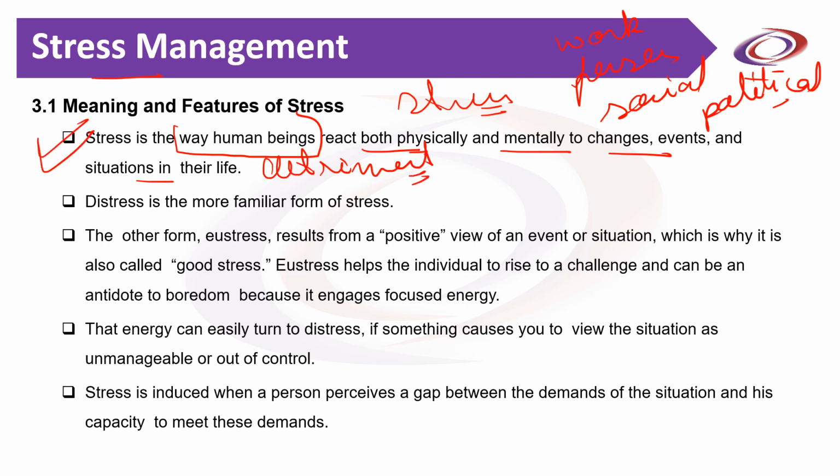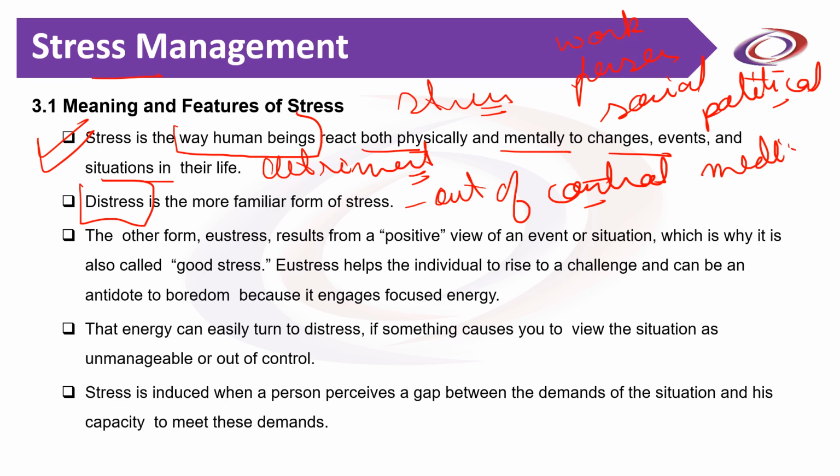Now, another commonly used term is distress. Herein, if the situation is viewed negatively, one will likely feel more distressed, or we can also say out of control. How people react to stress differs from one individual to another. One might like to meditate in times of stress. Other individuals resort to addictions that can be detrimental in the long term as well.